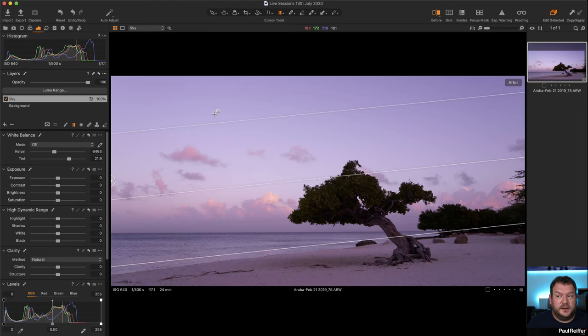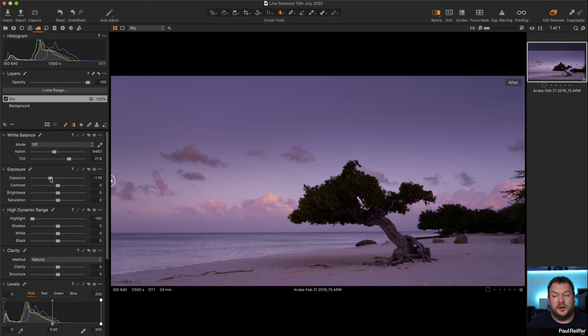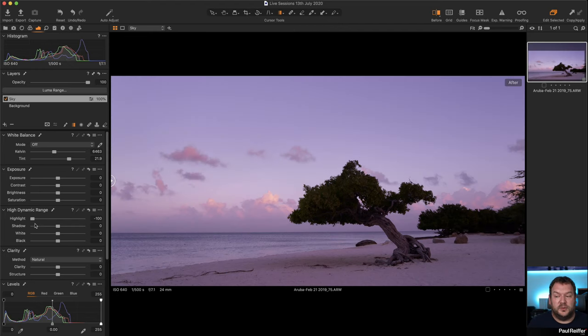With this gradient here, because I know all of the sky sits up here in the highlights, we can see that with that orange bar. I can just pick on the highlight recovery in my high dynamic range to pull that sky back up there, rather than using exposure, which is going to have a dramatic effect and cause a line to form across it. I don't want a line to form across it. I actually just want to pull down the highlights, maybe a little bit of that whites in there as well. So pull those both down.